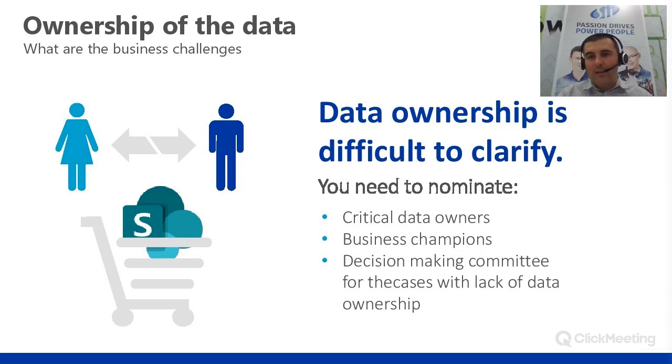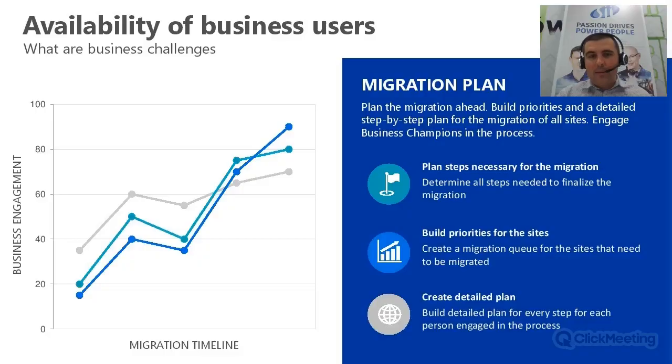Okay, do you own that data? Yes. Do you want to remove that? Of course not. We will leave that data forever. So in general that is what you will hear from your business side, especially if the question is, can we remove that data? So it's good to prepare some kind of committee, especially for data with a lack of ownership, to make general decisions on how to proceed with that situation, and to have business champions on board, engaged in the project.